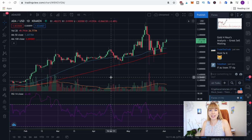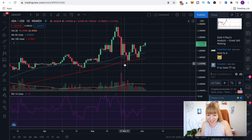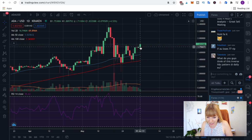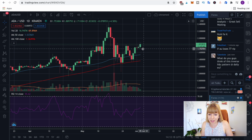Okay, so we're on the daily chart of Cardano USD, and what makes me very excited is that there has been a very strong resistance around this area, around 178 to 180. And now you can see today's candle looks like a nice green candle that has pushed past 180. It's currently at 183. Now, to have confirmation, we will have to wait for this candle to close.